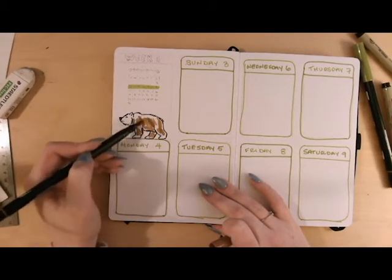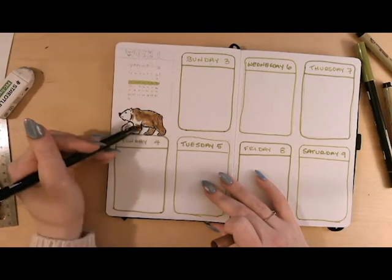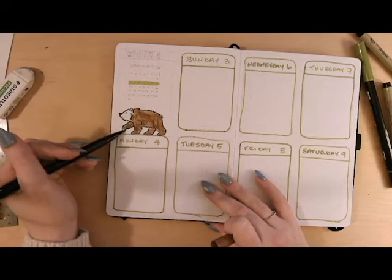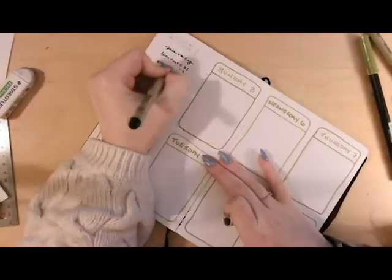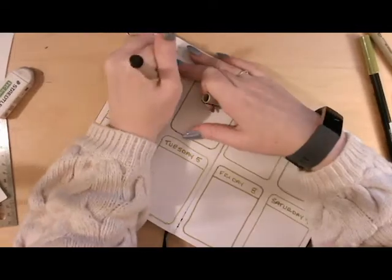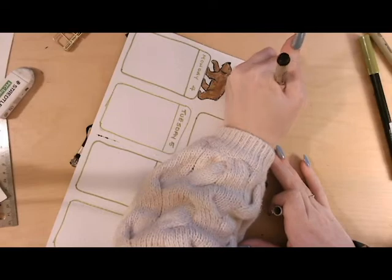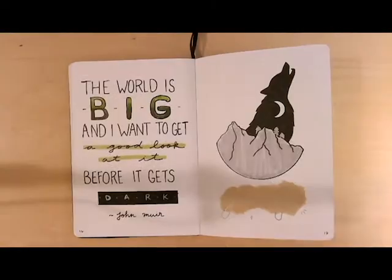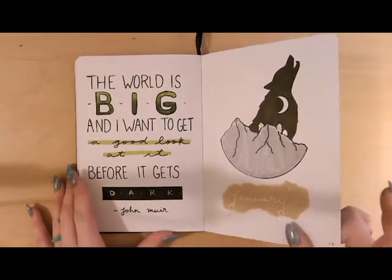but I wasn't really liking how it turned out, so I decided to just color him in completely, and then obviously there are some little white spots making it look a little bit more sketchy and rough. Then I wrote in the little calendar at the top and the words week one, since this is the first week of 2021. So yeah, this is the final flip through.